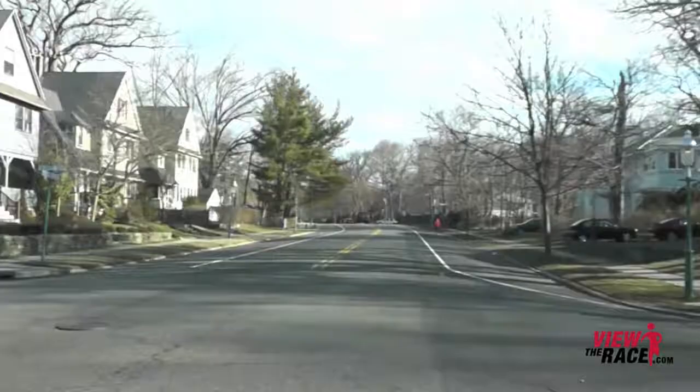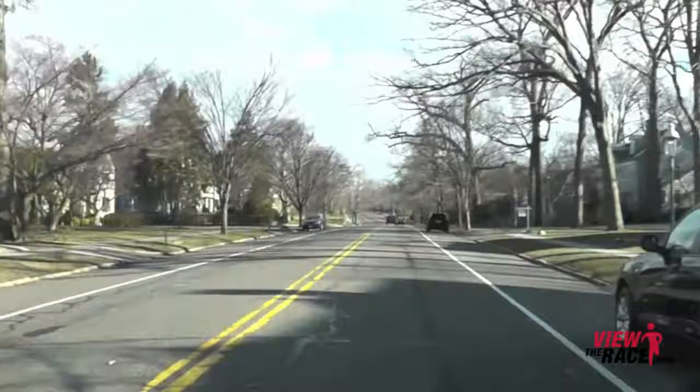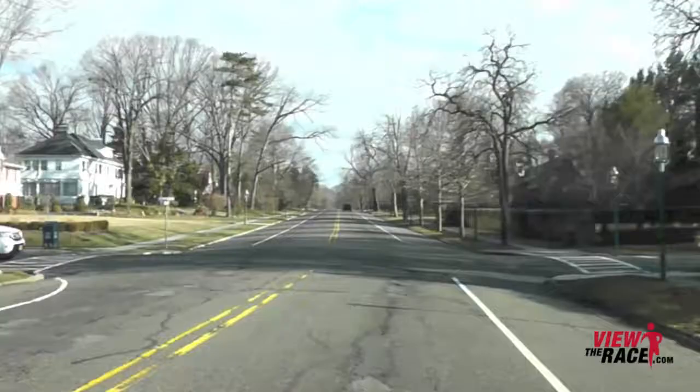This course allows you to get into a good rhythm, as there are a lot of long straightaways on this course. Very few turns. A little bit of rough road on Ridgewood Avenue as you head out, so just be aware of that.